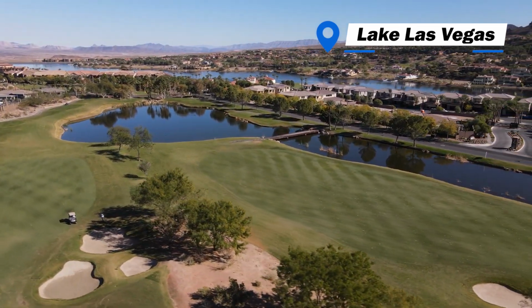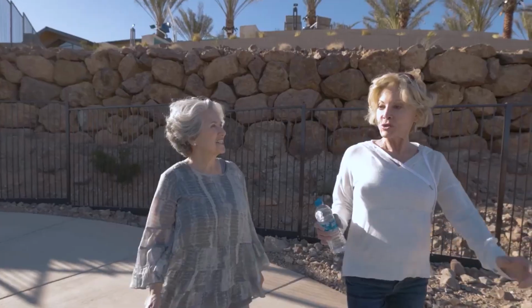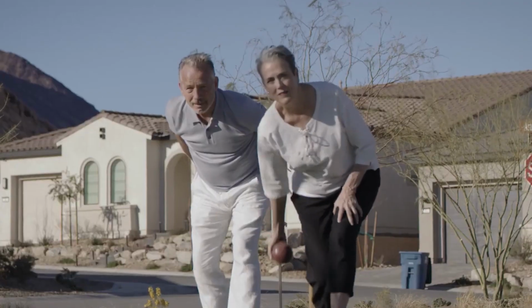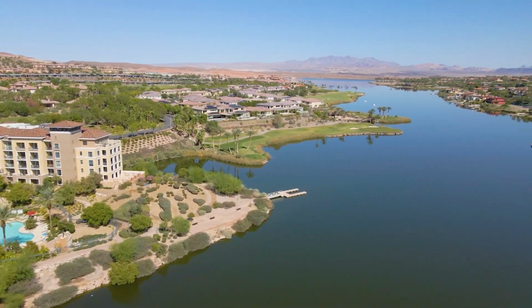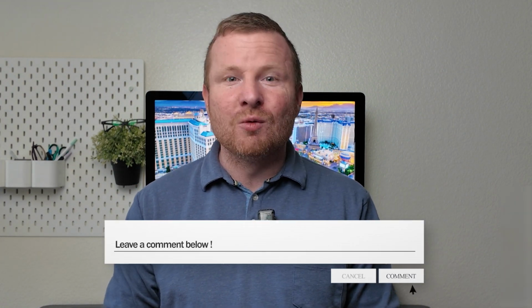But as I said, I think if you're looking for a community that's going to have a lot of activities to do, obviously you have everything within Del Webb, but then I think Lake Las Vegas itself has so much to do as well that I think it's probably the hidden gem on this list, if you ask me. But hey, let me know what you think about it in the comments below, and what's your favorite out of all of the communities that I've mentioned.